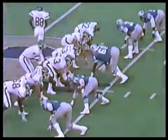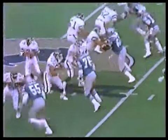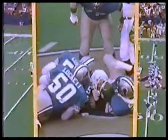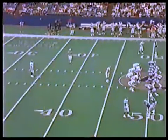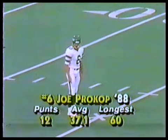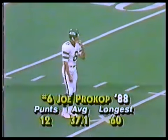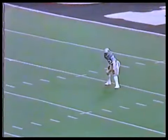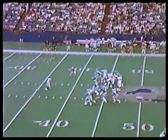Well, you have to give the credit to the secondary to allow number 60 Reggie Rogers to get back in there, you see, and also Kofer 55 and 60. Ken O'Brien had time to throw the ball downfield, but the receivers were covered. Joe Prokop, and you see his average 37 yards, will kick it away. Pete Manley, number 82, is back deep for the Lions in a single safety on 4th down 6 for New York.